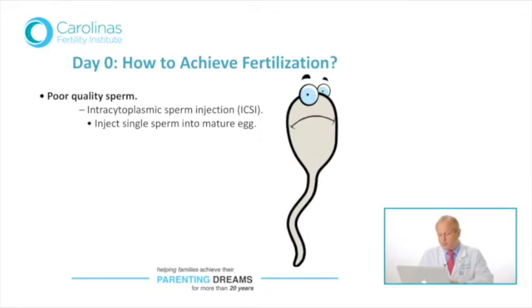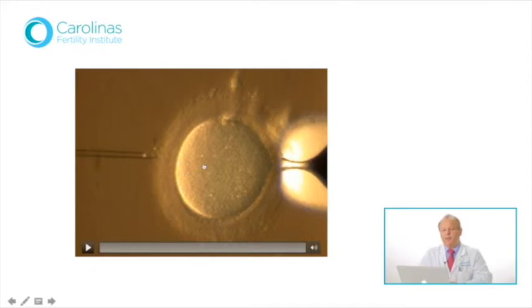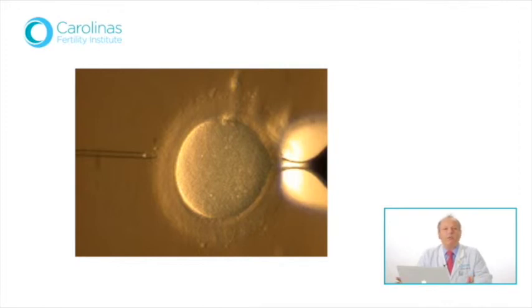So whether it's IMSI selected or just lower magnification selected sperm, the goal of micro-injection of sperm is to inject a single sperm into a mature egg. Here, you're seeing a video clip of an egg stabilized by a large holding pipette, surrounded by the egg shell, or we call this zona pellucida. And here, the ICSI needle is loaded with a selected sperm, and it's about to pierce through the zona pellucida and cross the little gap we call perivitelline space, and then puncture the actual egg itself, and then deposit the prepared sperm into the egg. And this procedure has increased fertilization rates in cases of desperately low sperm counts or sperm quality to almost 90-95%, and resulted in healthy babies being born.